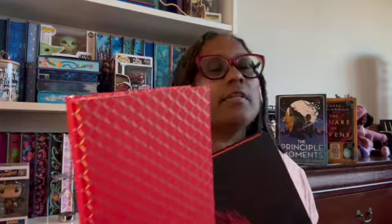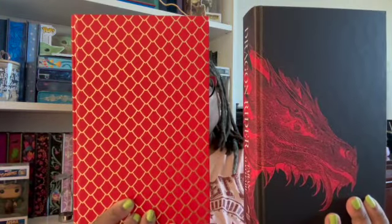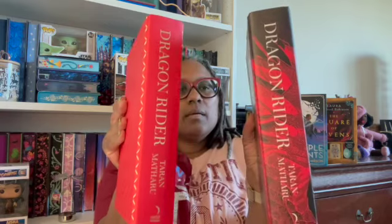Let me get my fingers off there so you can see better. There they are, both very lovely. Again, this is Goldsboro and this is Broken Bindings. The spine, and the backs. The Goldsboro puts the scales of the dragon all the way across, and Broken Binding takes the dragon all the way around. So you get a little bit of his neck on there.